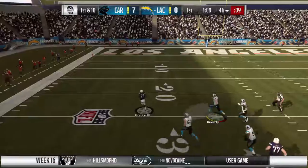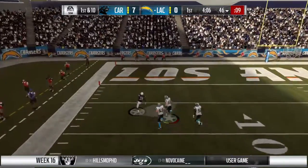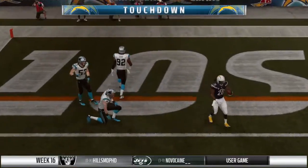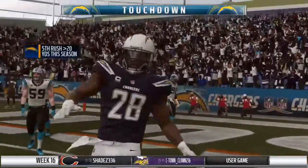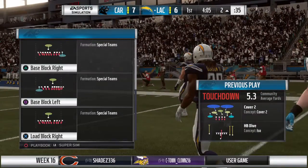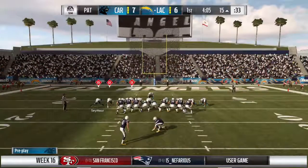There goes Melvin Gordon. 20, 10, and all the way in for a Charger touchdown. Melvin Gordon, his 6th touchdown of the season. And the Chargers are an extra point away from tying this thing up.